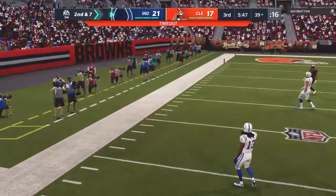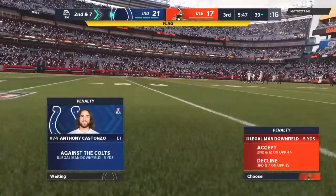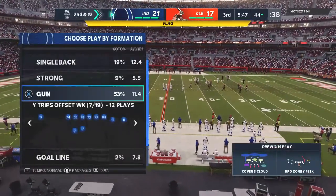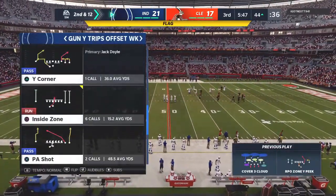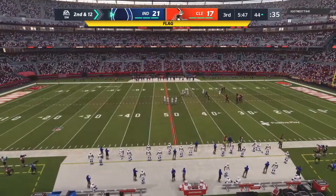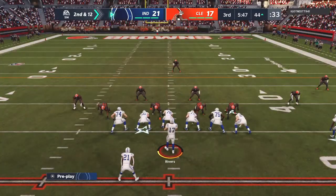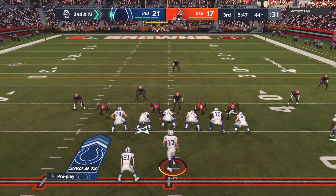And that'll be incomplete. We do have a penalty flag down, however. Let's see what that's about. Something we're seeing more of with the rise of the run-pass option. A legal man downfield, and that's going to back them up. So they'll come up after the incompletion for 2nd down.